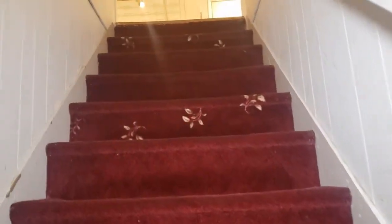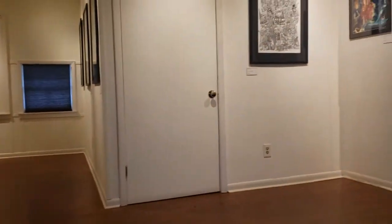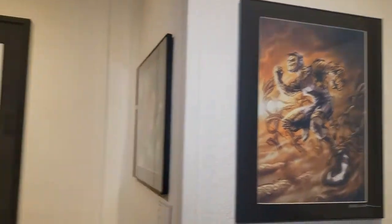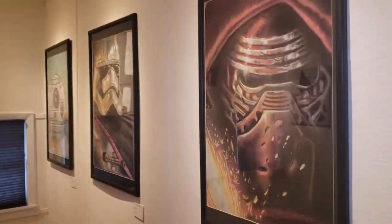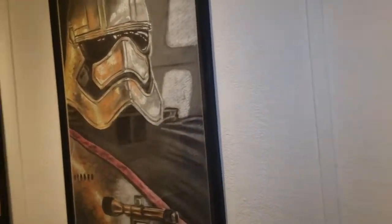Third floor art gallery. It's pretty loud up here. There's like 5 AC window units. Man, this place is huge. These doors, they're all just closets full of stuff. I'm assuming this is art from the school, maybe the college, but it's for sale. That's $850.